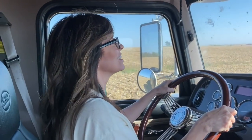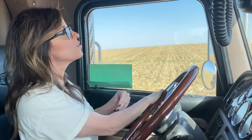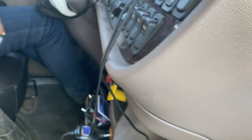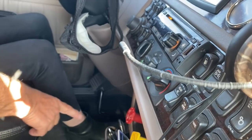Oh my gosh. You need to keep looking in your left mirror when your trailer's turning. Oh, because I got to make this sharp turn, right? Yeah. You can't turn real sharp, your trailer cuts away. Okay, can I let off? My rear end literally is off the seat. Better set the brake. Oh man, this is a lot going on. I think I need a yoga class. There you go. Cramp. Okay, I'm releasing now, right? There you go. Woo! I think Maddie needs to drive. She's okay. Shorter than me, though. Push it down, you'll feel it.